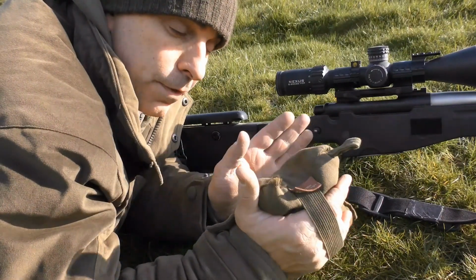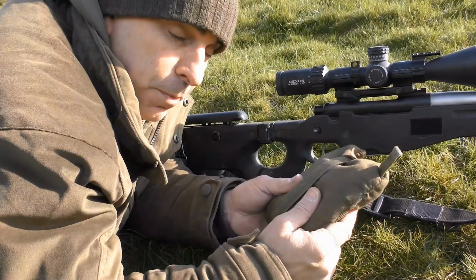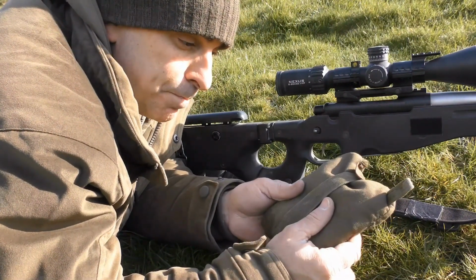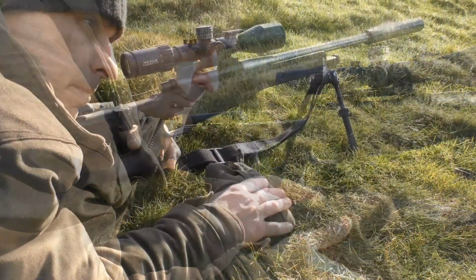So for about 30 quid, if you can get used to using one of these, they really are much better for shooting long distance and when you're shooting off a bipod. So I would highly recommend one of them.